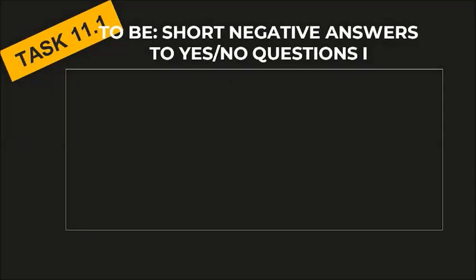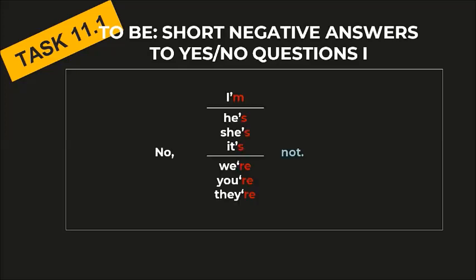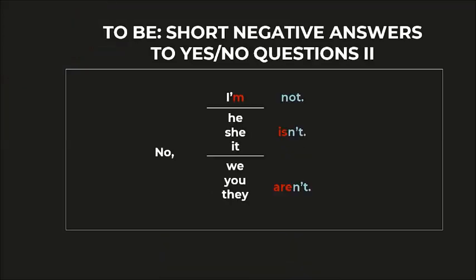And think about the negative answers. When you're ready, let's check the answers. So this is one option for how you can shorten the verb to be. Yes, and the other option is to shorten this word not, and the first person stays the same.